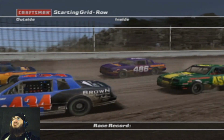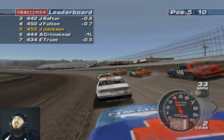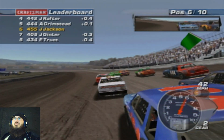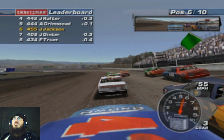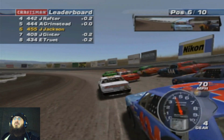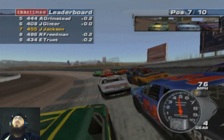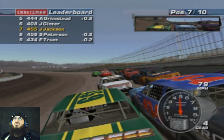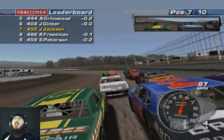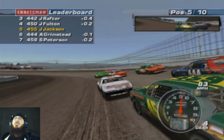I hate that when it gets to 4th gear, it just bogs down so much. By the time it starts getting up to speed, everybody's gone. There's the green flag. See, and it just, and there everybody goes. Try to hold some of these guys back a little bit before we can get up to speed. There we go. Speed's coming.